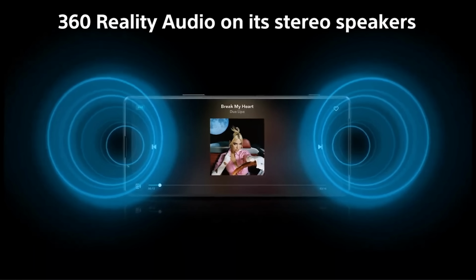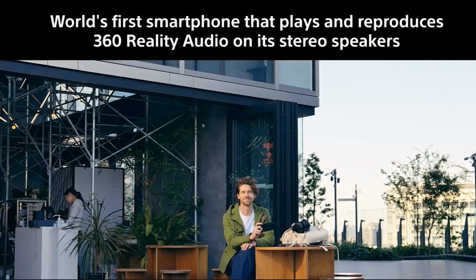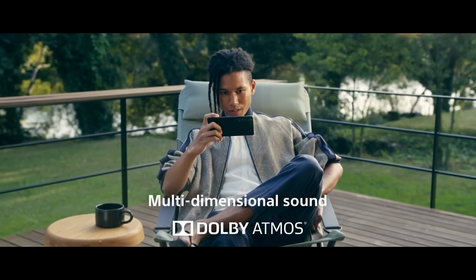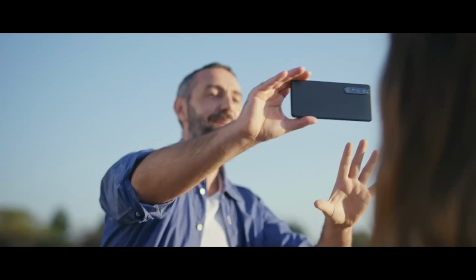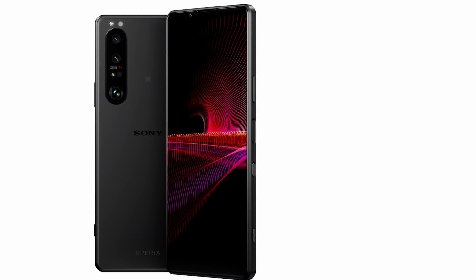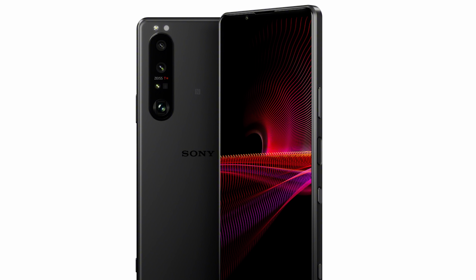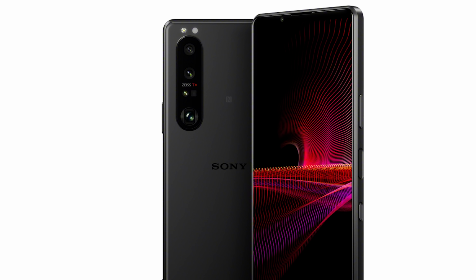Klaxon, world first alert. This is the world's first smartphone to give you 360 Reality Audio on its stereo speakers. Not just through headphones, but actually on the phone itself. That's cool, I like that. I can't wait to get this in the studio and try that out. Also, something called 360 Spatial Sound is going to come into play. If you're listening to two-channel stereo music, in real time, this technology will give it the full immersive 360 Reality Audio treatment and supposedly make it sound fantastic. Again, can't wait to try that here in the studio.